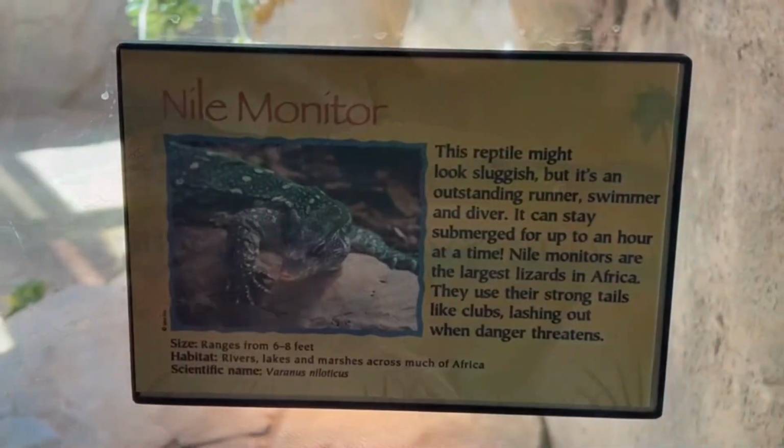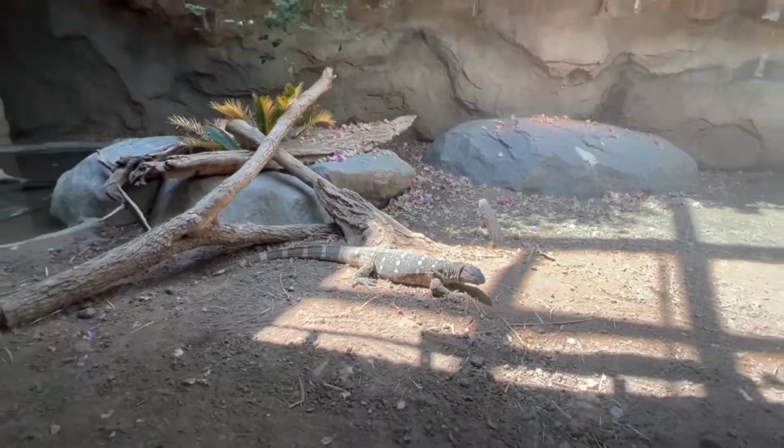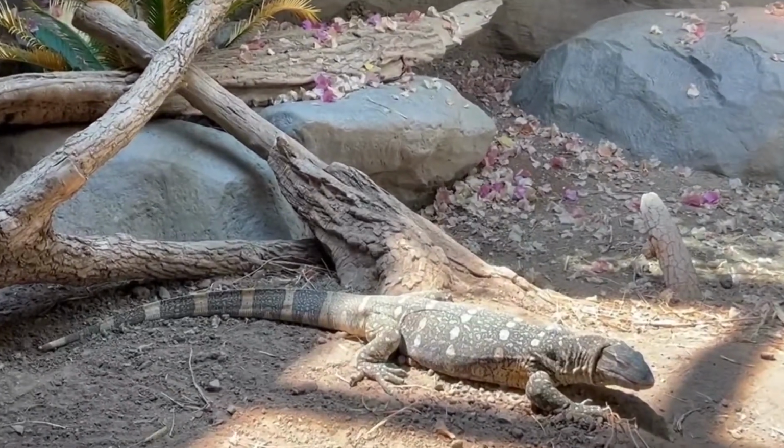There we have one just checking me out through the glass. Moving on, we have here just a Nile Monitor, and this is a big one. So they can get big. Some people say they're crazy, but I enjoy working with them in the clinic, and we have some clients that have some pretty friendly ones to work with.